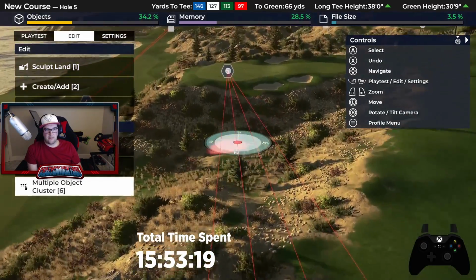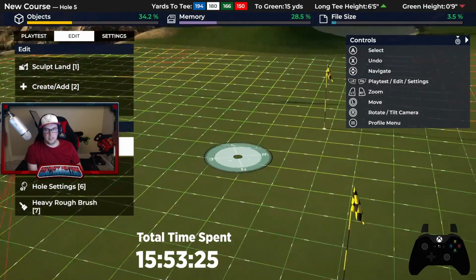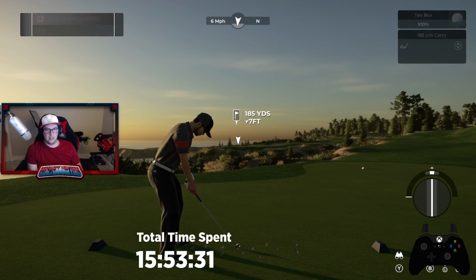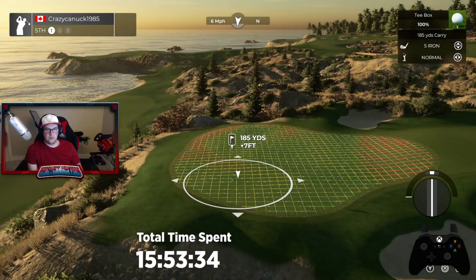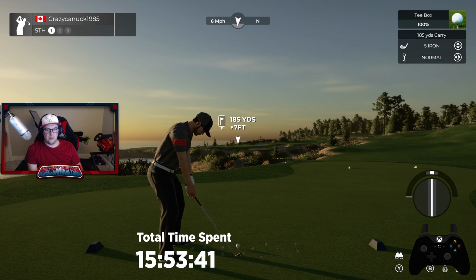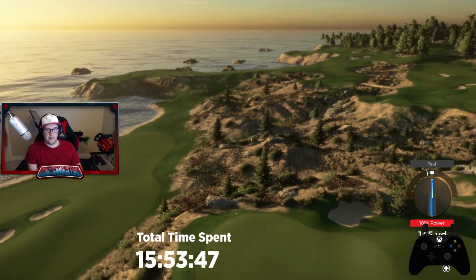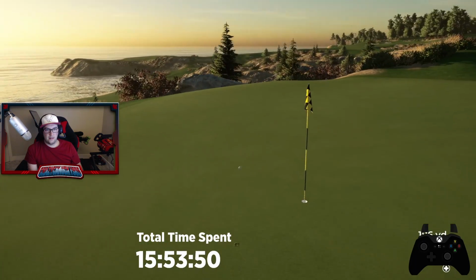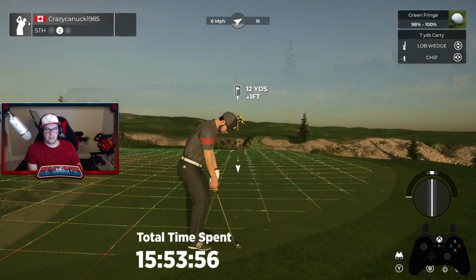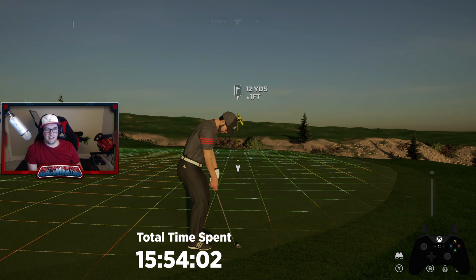Alright, hole 5. Sightline looks great. Bunkering looks good. Don't see any glaring issues with any of the greens, or any of the pins, I should say. This looks really nice. Ooh, that is a tough pin there, though. It's a tough pin. Ooh. That's not messing around. That's a tough shot.